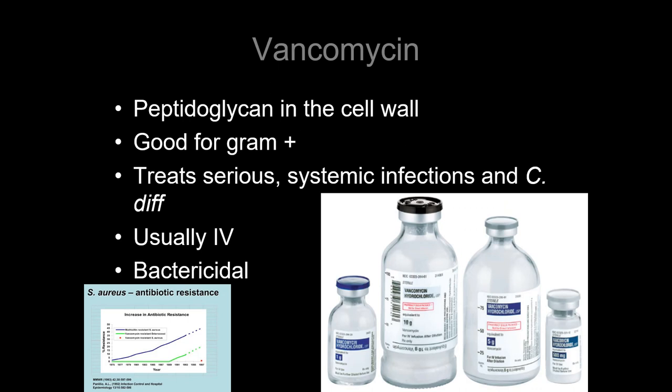It doesn't have that ring. This one tends to only be good against your gram-positive organisms, and you almost always have to take it through an IV. So a person's not going home with a bottle of this to chug. They have to be hooked up to an IV, go to a clinic, get it all done.